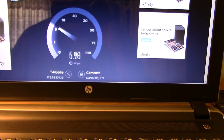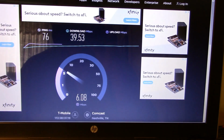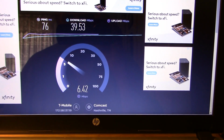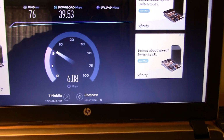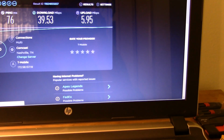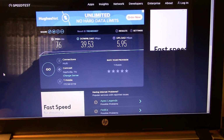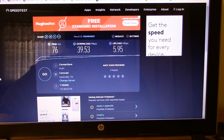which I have roaming turned on for, and for the download it came up to 39.53, which is not much difference from the home base, considering the time of day and everything, and physical location. Now the upload's not so good. It's at 5.95, but for me it works. It works for most things, for streaming and everything else on this Windows PC, also on my tablet and my cell phone.